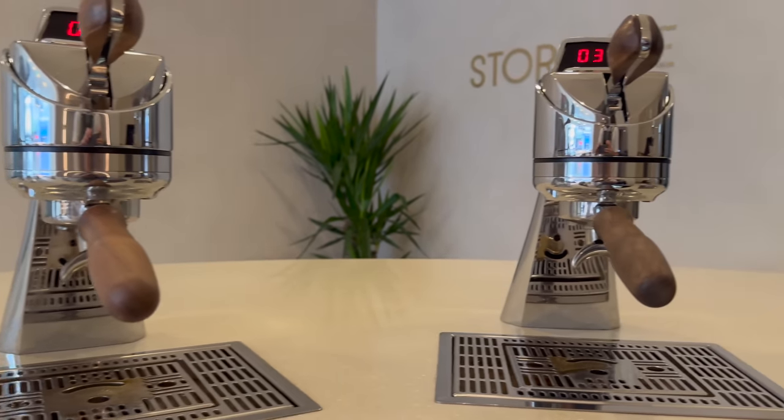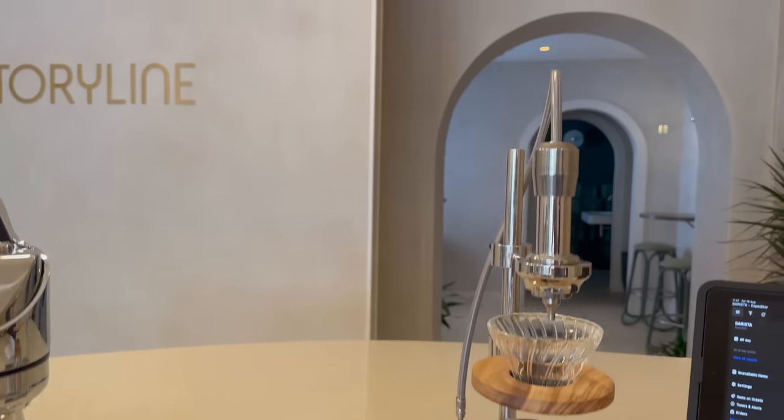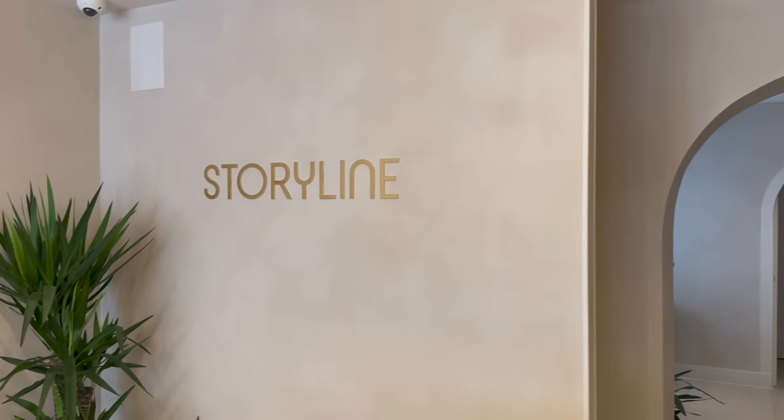Side note, has anyone ever used one of these filter machines right here? This was new to me. It was really fun, but a little bit unnecessary, I'm not gonna lie.